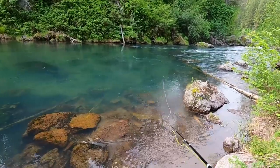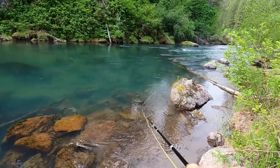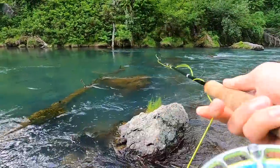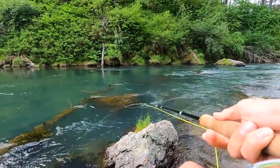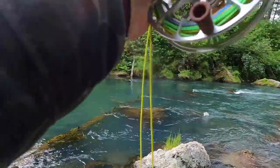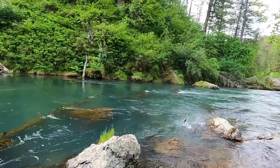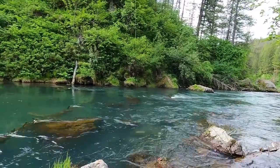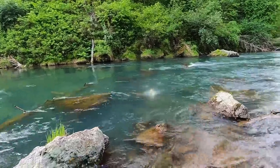Oh, oh my gosh. Why didn't that set? Why didn't that set? There it is. That's a trout. That is 100% a trout. Oh, tell me that's a brown. Yes.